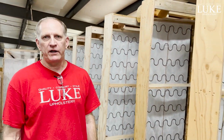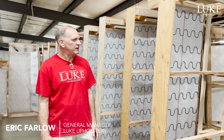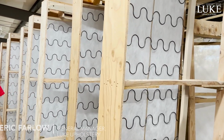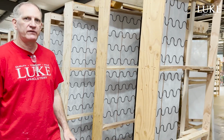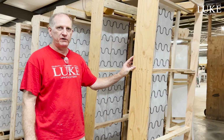When people think of quality furniture, they think, what's it made out of? And that begins with the frame. So we have an example of our frame here and the construction. The materials that we use are both hardwood and engineered products. The engineered products are engineered specifically for the furniture industry.